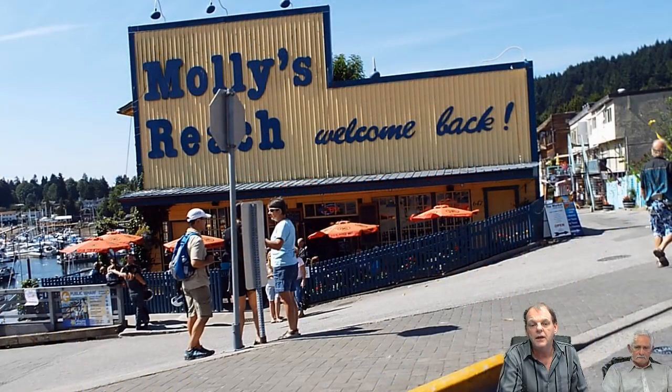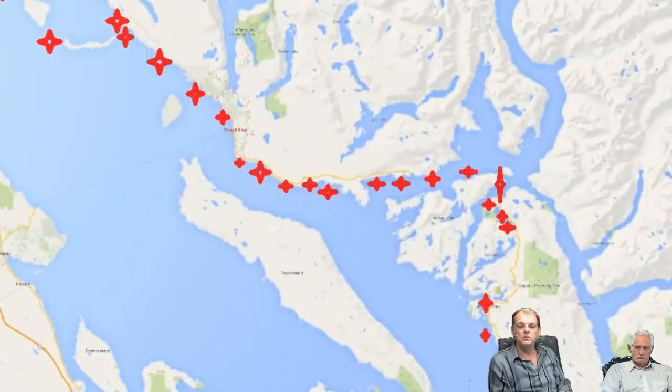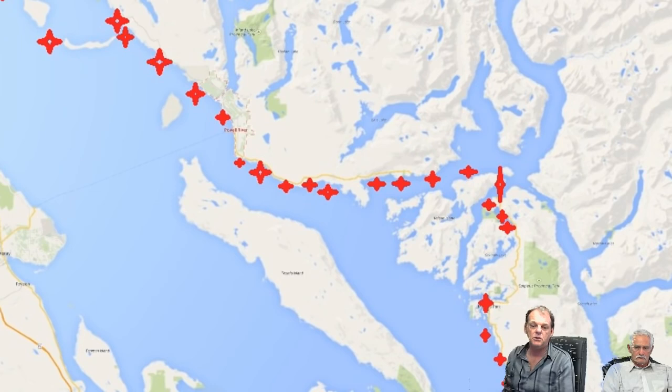Now let's jump into what we did. We went all the way up to Molly's Reach, and Molly's Reach is around where I am right now. We moved around a bit because we have Terry here, and Terry was out on all the beaches. Terry did all the walking, hurt his ankle, kept going regardless. 9 days, low tides. The last tide we tried, we got up, left here at 4:30 in the morning, and we never missed one.